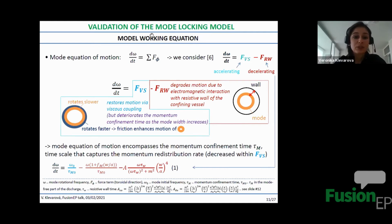In general, the mode equation of motion comprises all forces that are applied on the mode. Here, in the model that we adopted in our study, we were considering just 2 force terms. One force term was accelerating the mode, and the other one was decelerating it. I'm giving a more specific formula at the bottom part of the slide, but let me stay with the symbols and shortly describe what they represent. The first term restores the motion of the mode through the perpendicular viscous coupling. We can picture it as 2 layers, one rotating slower, one faster, and through the friction, the faster layer enhances the motion of the slower layer.